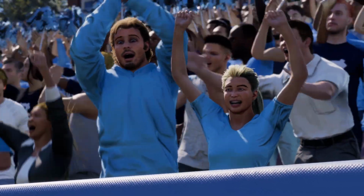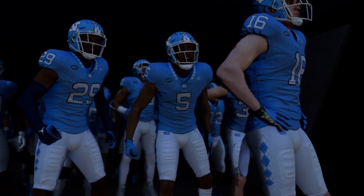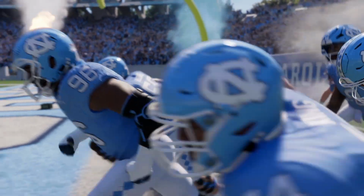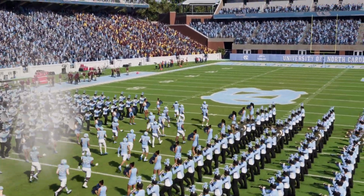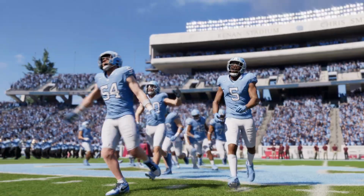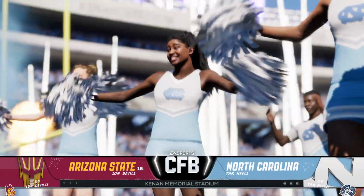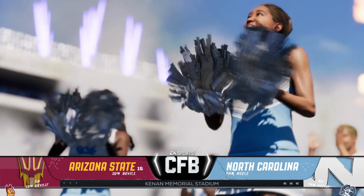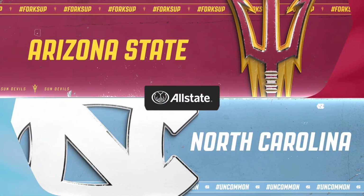Into a hostile environment. These fans are ready to knock them off course. Welcome to Chapel Hill, North Carolina, Kenan Memorial Stadium, the home of the North Carolina Tar Heels. As we'll see, the number 15 team in the country, the Arizona State Sun Devils, taking on a team from the ACC, the North Carolina Tar Heels. Glad to have you with us for EA Sports College Football.